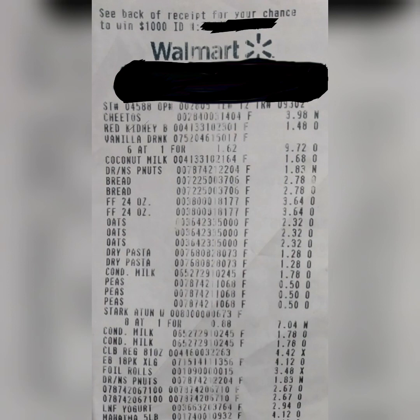You see oats, and you see how many oats, and you see the price right across over there. So simple, done, straightforward.